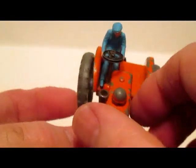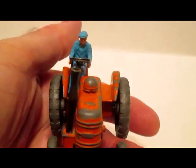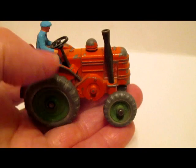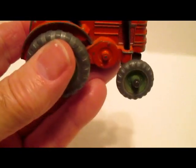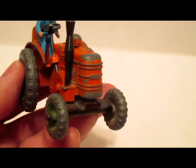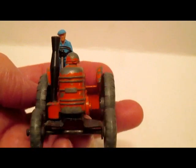But it's a nice toy, typical for Dinky Toys. So I'll say this is number 301, Field Marshal tractor.